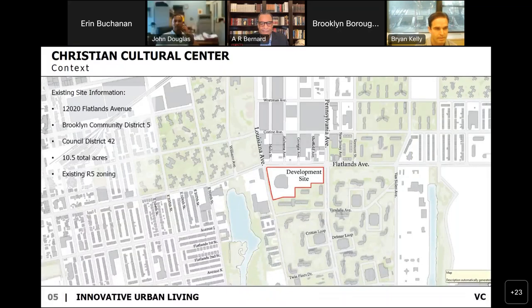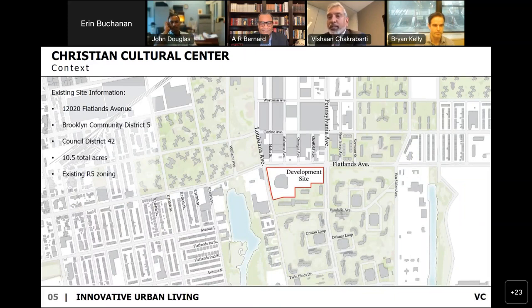I'm going to pass the torch to Vishan Chakrabarty from PAL to walk through site context, urban design, and the massings. Thank you, Brian. Thank you, Reverend Bernard. It's an honor to be here today and a real privilege to be working on this project with such great partners. This is to orient you to the project site.